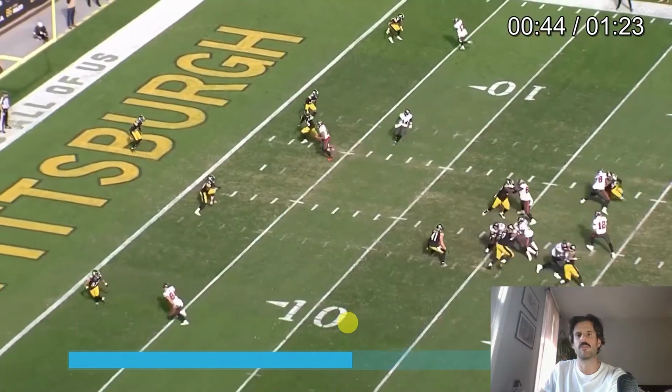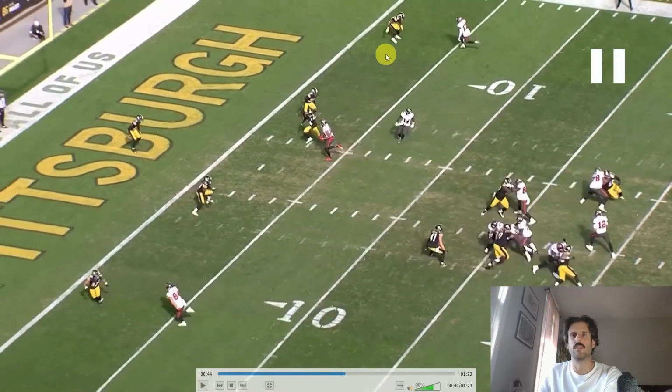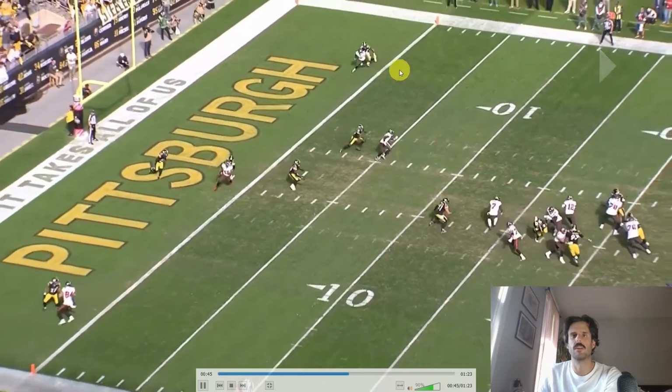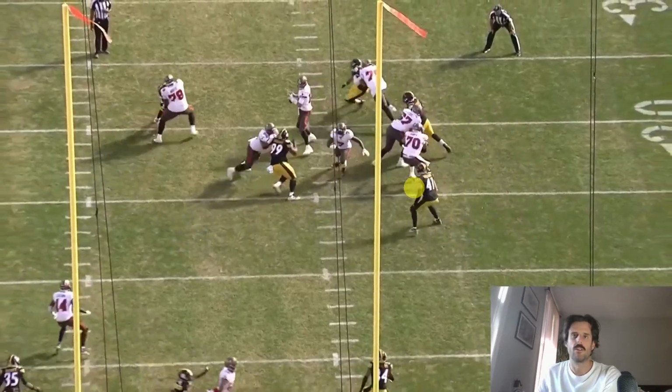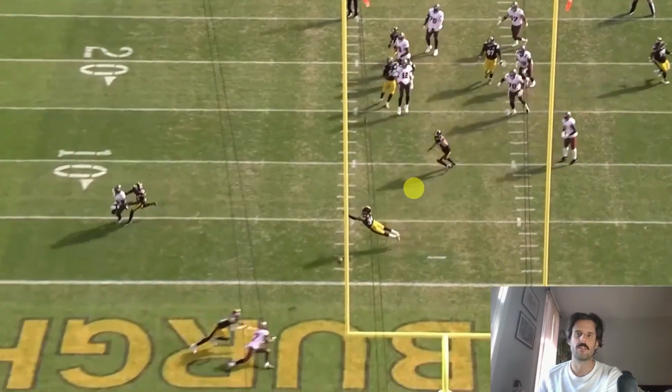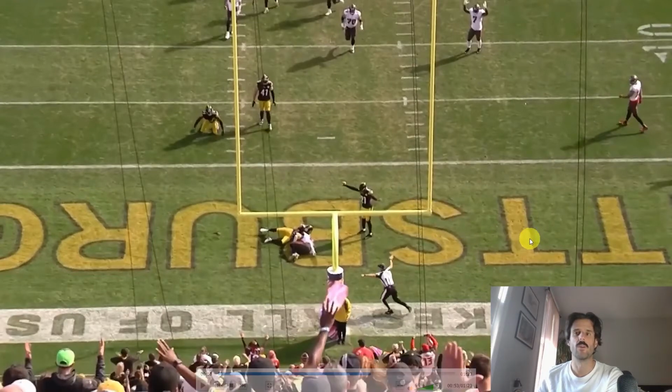I'm looking at it again from the top. We see Pierre stays square. He's moving his hips. He's moving his feet. And he's able to break on the ball. So really nice goal line stand by the entire defense. Really liked what Pierre did here. They all fought. They fought all game, but specifically on this red zone stand.